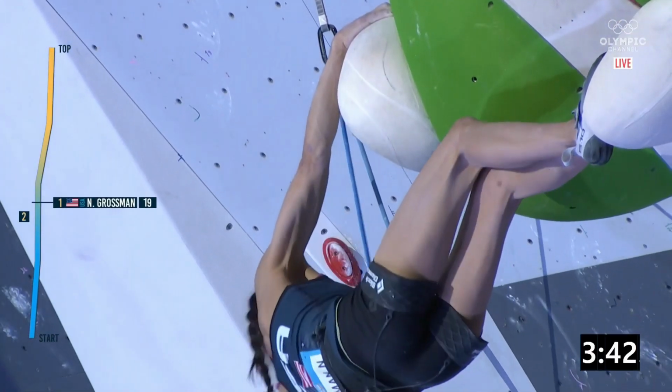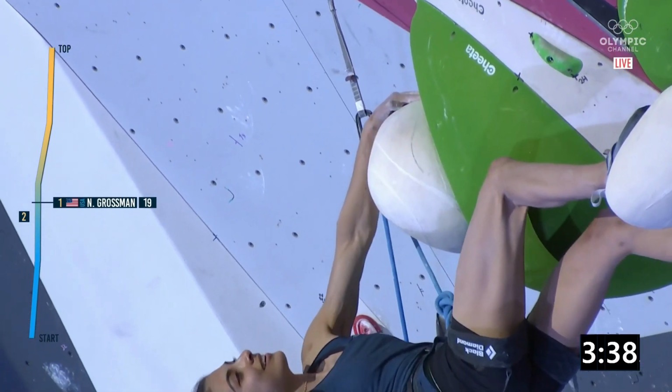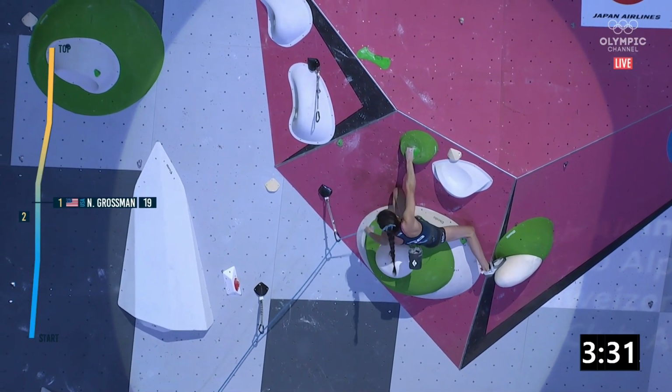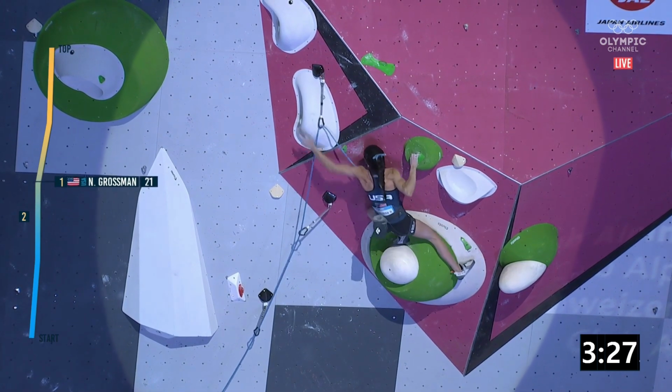Awesome stuff from Natalia. Now she will have another chance to rest. That jump just looked more in control than Manon's method of it. Yeah, I think you just really have to go for it. Like I said, you have to really over jump on these jumps a lot of times, and if you under jump at all, you just don't do it.